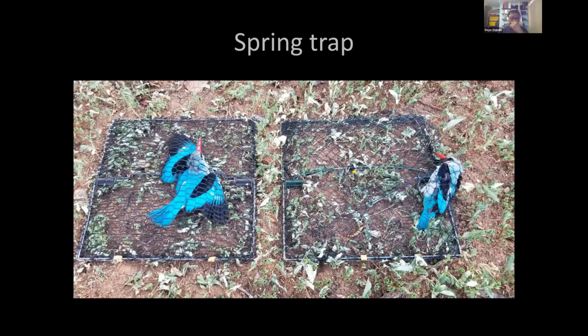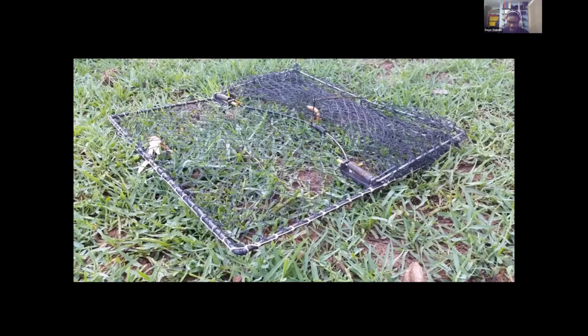In this particular case, we were actually fortunate enough to catch both the male and the female, the pair, in this territory. So yes, I had to take a photo of the birds sort of side by side. And with the spring traps, we bait the trap with a superworm just over here, as you can see.